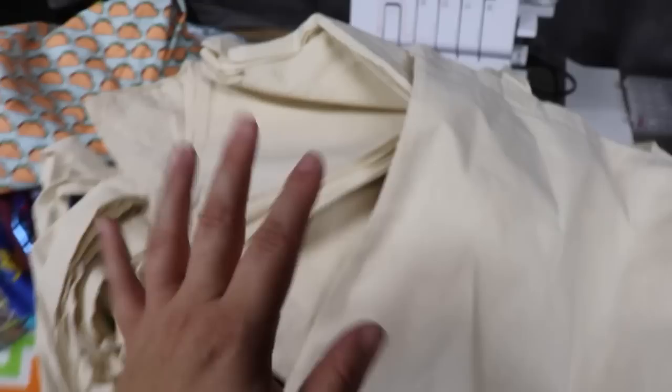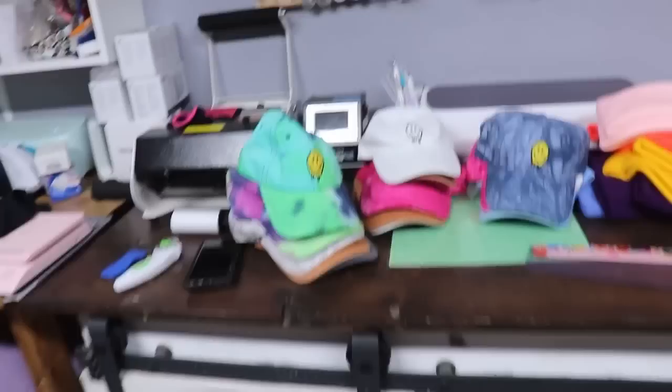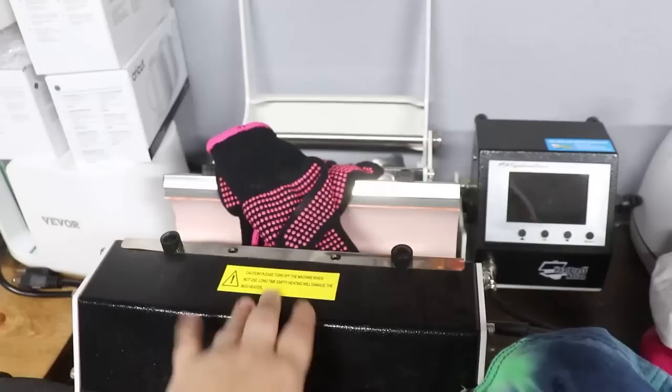So I'm gonna be using my sewing machine tonight, and I'm gonna be using my heat press, my tumbler press from Heat Press Nation. I have this linked below, and then I'm gonna be using my Cricut Maker, and then I also have my other Cricut. So I'm gonna have both Cricuts running.